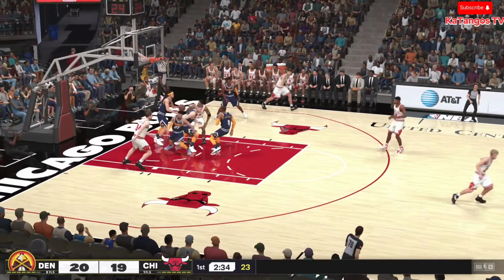Harper's shot's good. And finding his teammate in stride, he led his guy perfectly. Westbrook kicks to Murray. Here's Najee. Good, and the assist goes to Murray. Najee's got 6 points. And that's how you execute offensively. Murray with a great job of getting it to his teammate.